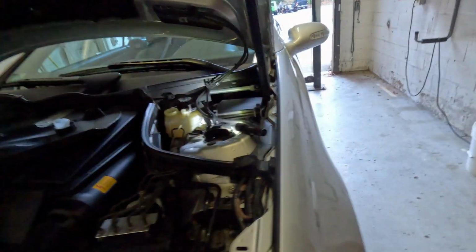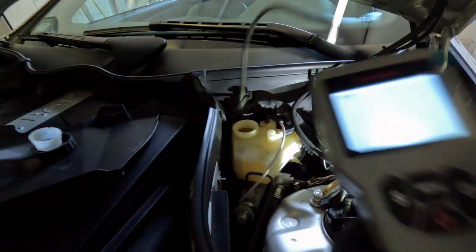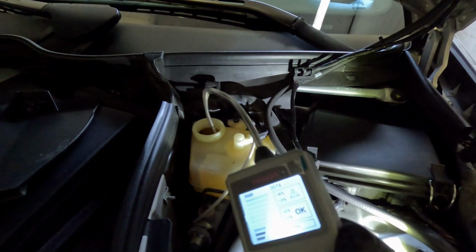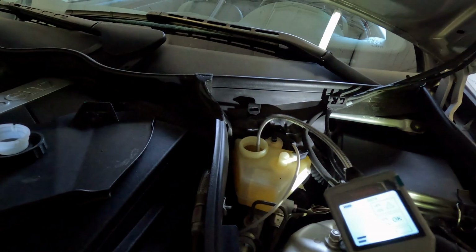Leave the light there. I have my brake fluid tester. We're on .4, and hoping the GoPro picks that up, but we're at 0.05% water, so we're good. It's pretty much brand new.